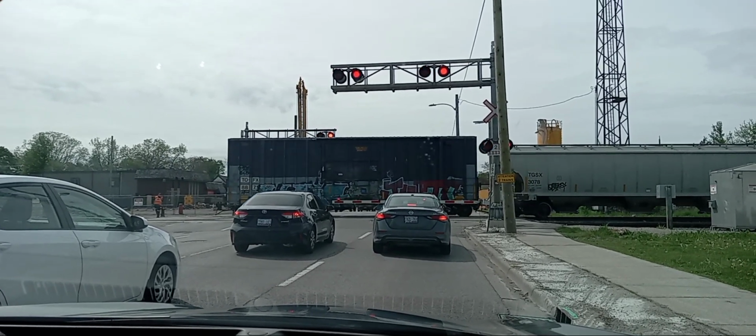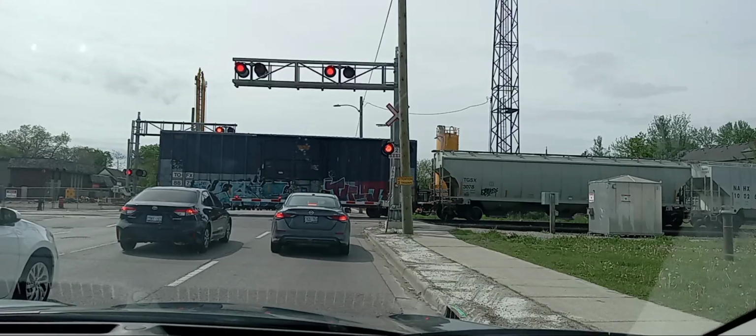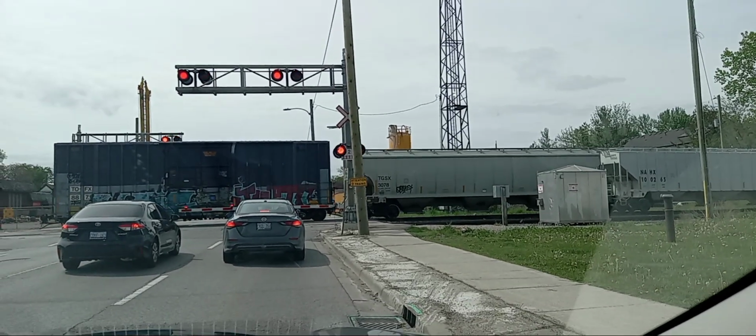I'm going to pull over to the side. Roll it. Alright, he's backing into the yard to pick up his load.